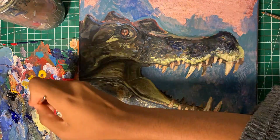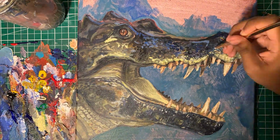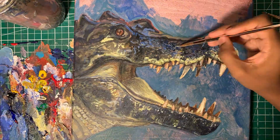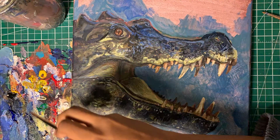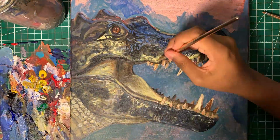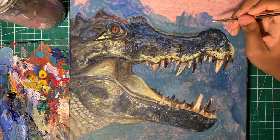Now, when I say my sketch wasn't accurate, here's what I mean. I put in the wrong number of teeth in the wrong areas. I also referenced caimans maybe a bit too much, because this skull looks less like this and more like this. So I ran through and fixed these areas along with adding some final touches.